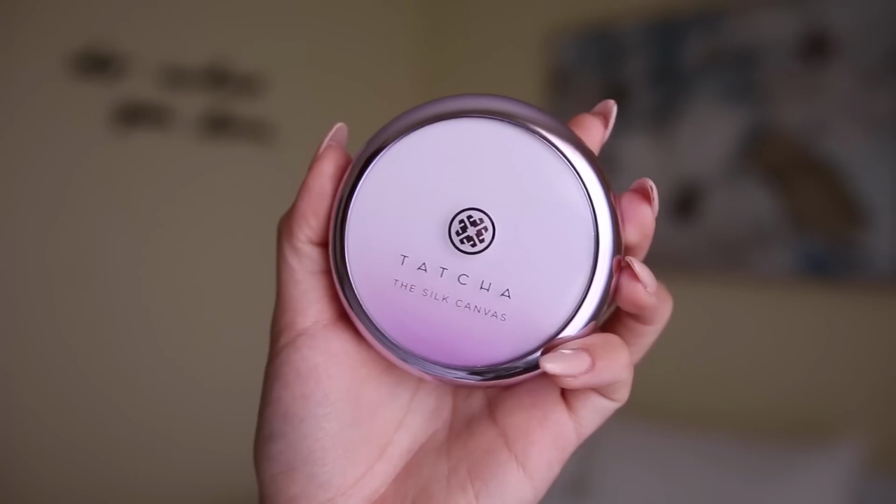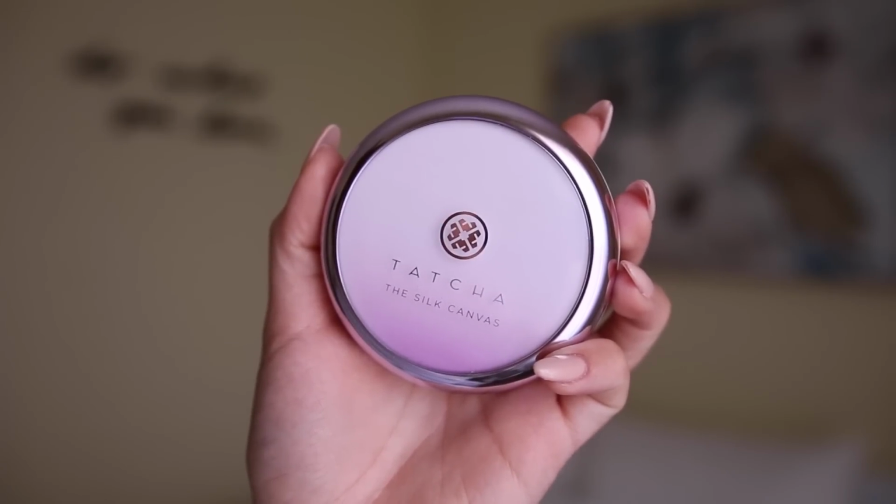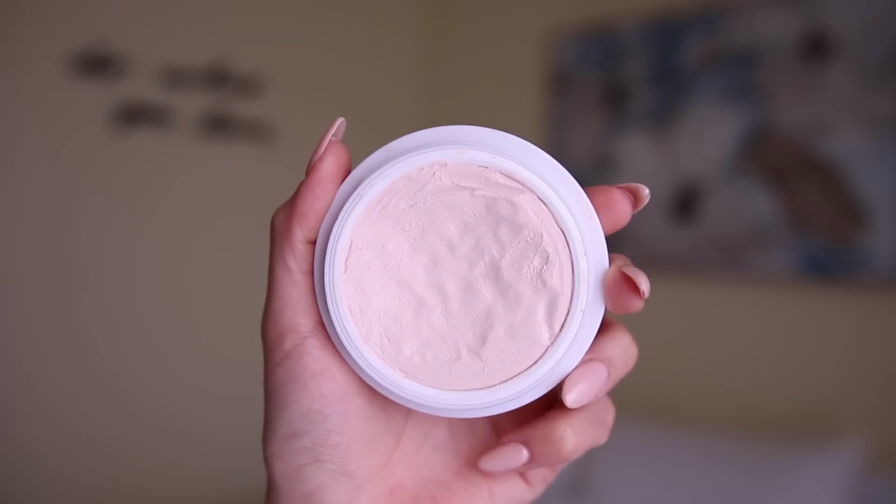And then another one, you guys know, my Tatcha Silk Canvas Primer. I'll be the first to tell you guys if an expensive product is worth it, because you guys know I love my drugstore and affordable stuff. But when a high-end product is good, I'm gonna tell you, and this is good. This is so good. I got this back, I believe it was March or April, and I still have so much product left, and I'm heavy-handed with this.